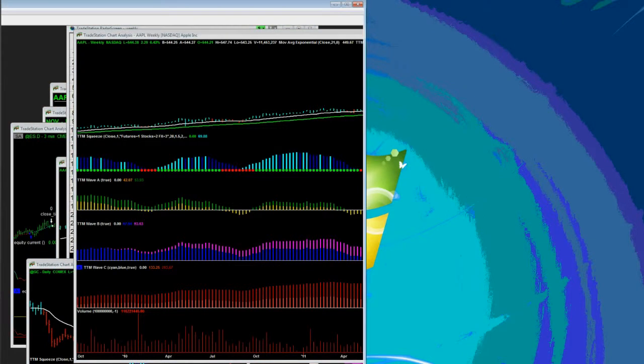Put that there. I like having that clock there, because when you're trading, you just stare at the screen. You don't really stare at the time.